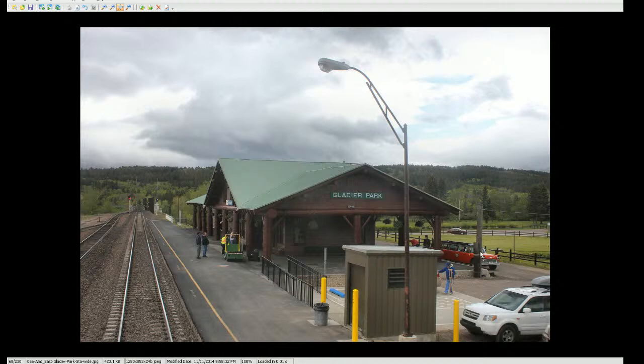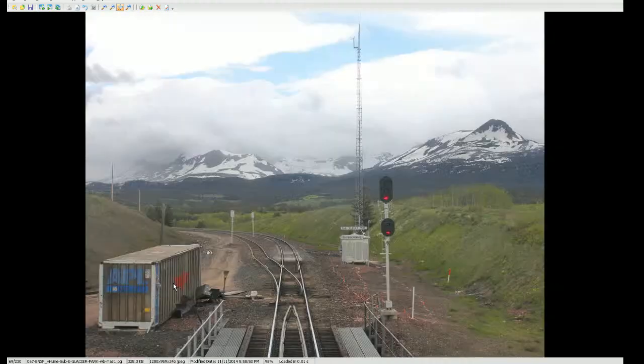This is where you would actually... Look, they've got the cool old checker cab type thing there for the Glacier Park stuff. Again, I think that they close this in the winter and they stop at Essex. And again, which one is this one? Yeah, I think this is the Two Medicine River Bridge.